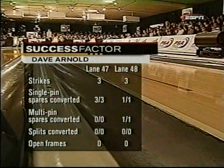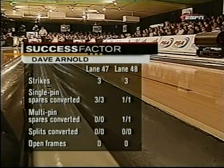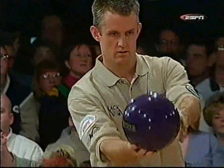Dave Arnold in success factor today in match number one. Hit both lanes fairly well. Three strikes on each, but the big thing, no open frames.